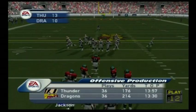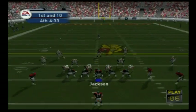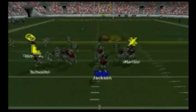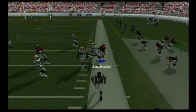First and 10. The play clock is getting low. Jackson scrambles out of the pocket. Loose ball.